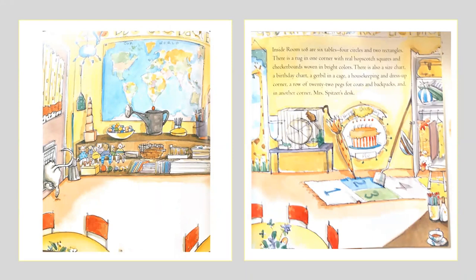Inside room 108 are 6 tables, 4 circles and 2 rectangles. There is a rug in one corner with real hopscotch squares and checkerboards woven in bright colors. There is also a size chart, a birthday chart, a gerbil in a cage, a housekeeping and dress-up corner, a row of 22 pegs for coats and backpacks, and in another corner, Mrs. Spitzer's desk.